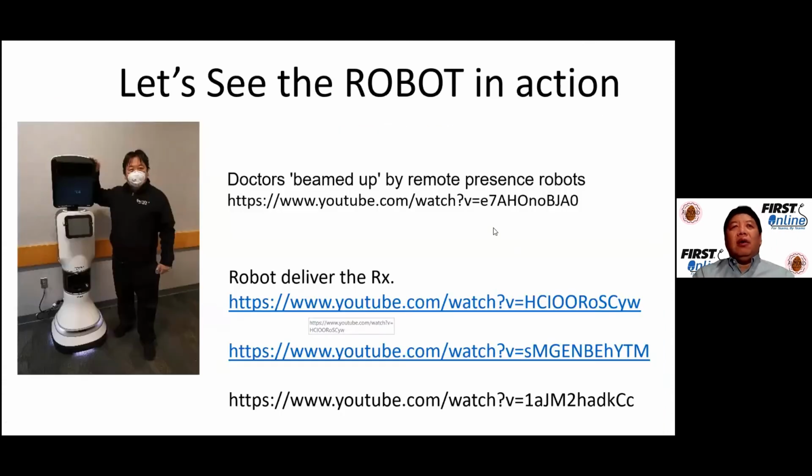All right, with that, let me show a couple of videos. Due to patient confidentiality, I am not able to show you a real patient in our ICU right now, but I can show you the functionality of the robot. I also picked another one, which is the drug delivery robot. There are two different robots, so it's two videos. Let me see if I can stop sharing this, and I'll share the video for you.